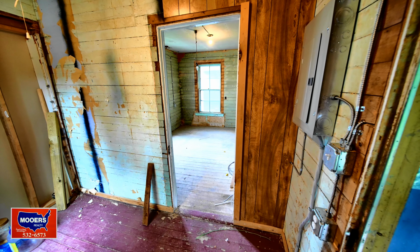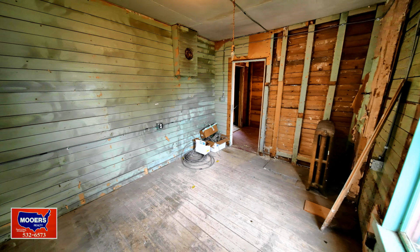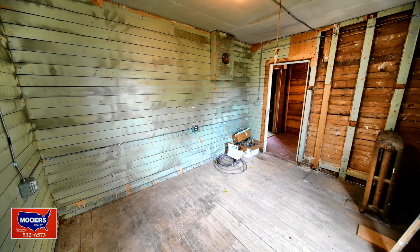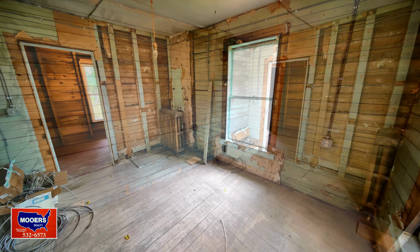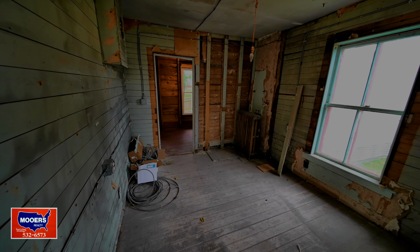Here's your extra area off the kitchen on the first floor. All the wiring updated. This could be a workshop room, or a little efficiency, or another room to rent out. At least the electrical's been updated. It's a lot of house. It's not a tiny house.